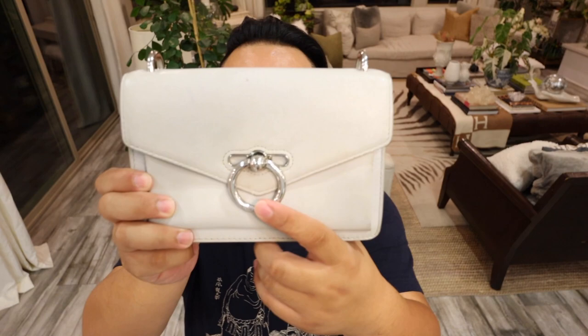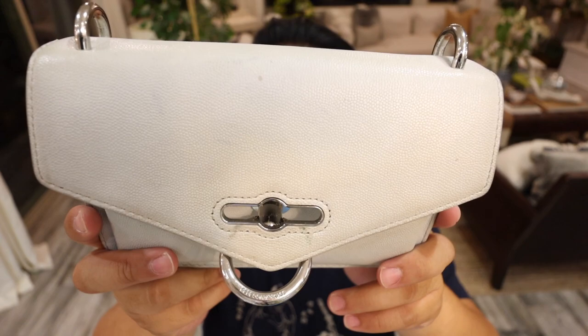But I really like this, maybe just as a clutch too. I think it's really, really fun. I love the way it locks. So it has this little guy right here and it opens like that. So that's how you open and close the bag. There is a back pocket, which is nice. I do love the leather too on this. It's kind of like a caviar leather, kind of like Chanel has. And this is in a baby blue.